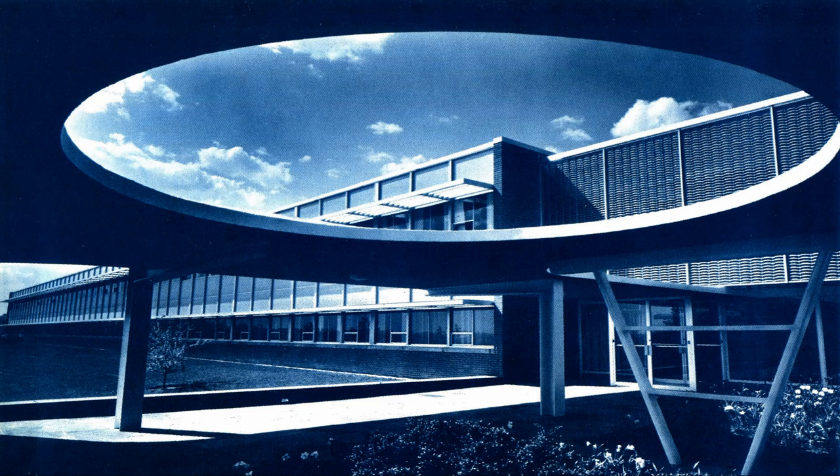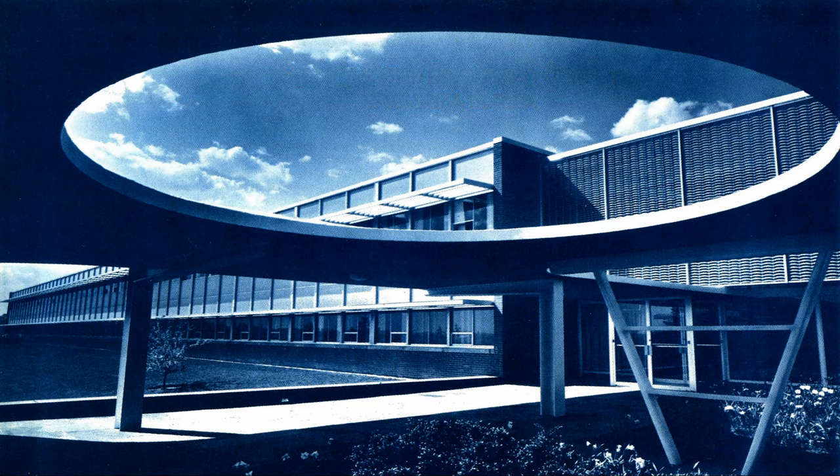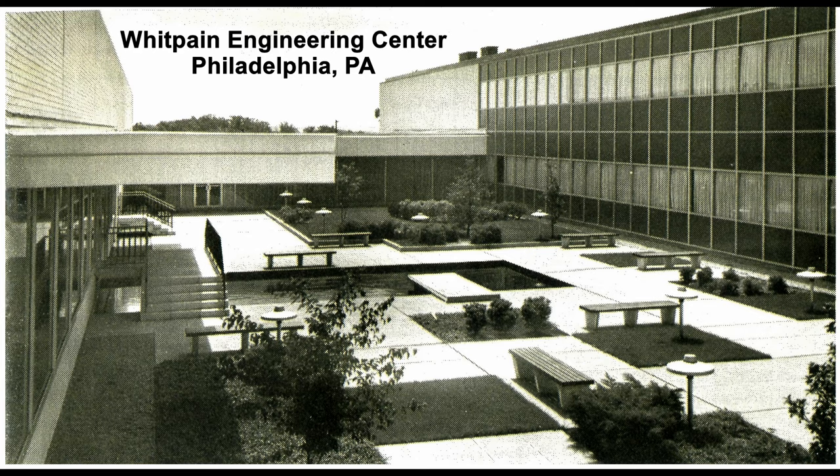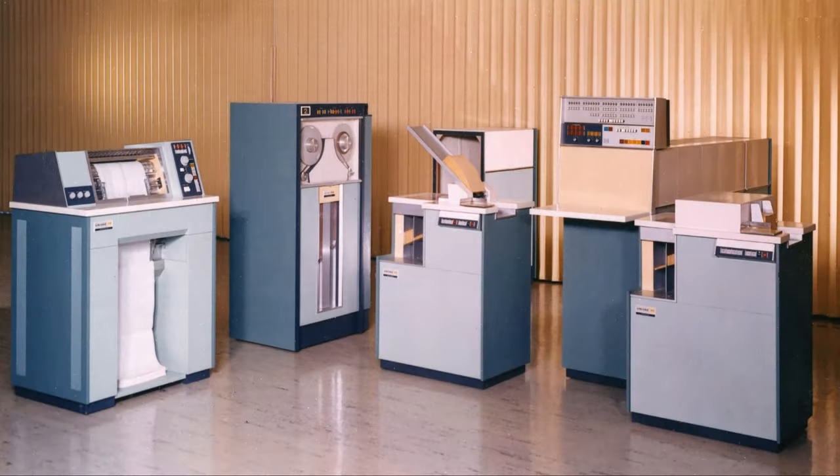Sperry's high-tech laboratories included the Sperry-Rand Research Center in Sudbury, Massachusetts, the Whitpain Engineering Center in Philadelphia, and the St. Paul Research Laboratory in Minnesota. One of the 1050's many features, in addition to its real-time computational ability, was its high compatibility with other large systems and its use of high-speed peripheral devices.